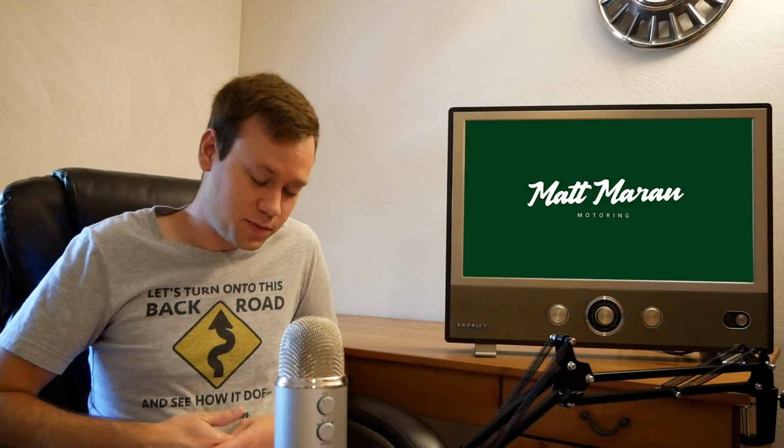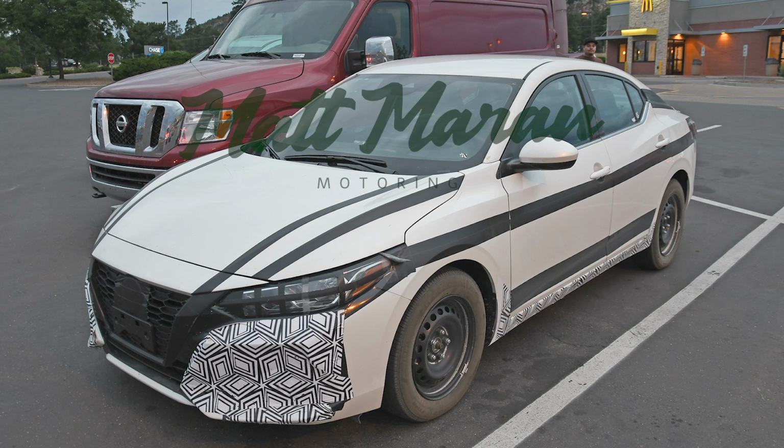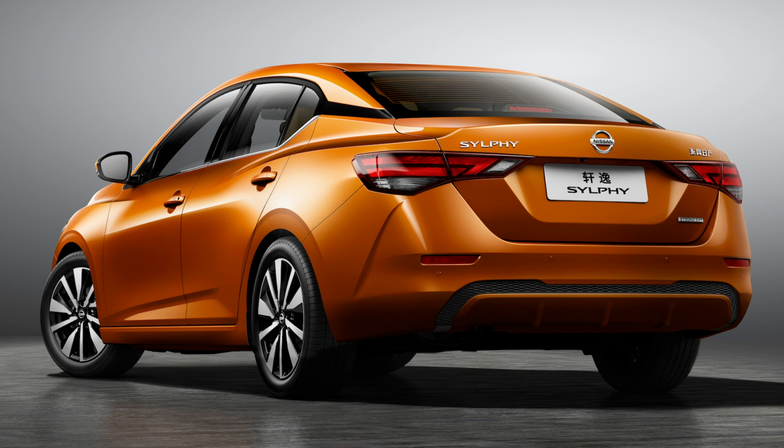And then the last spy shots we have here are of the 2021 Nissan Sentra, and this one thanks to Brian Williams here. Nothing interesting here since the car was already revealed for other parts of the world as the Sylphy, and they actually brought the foreign market Sylphy to the New York Auto Show back in April, so we know exactly what it's going to look like.